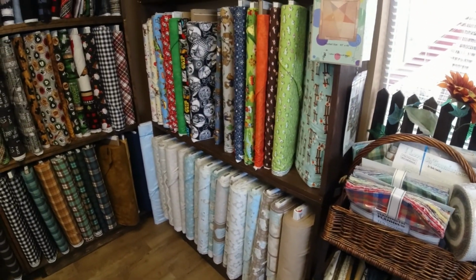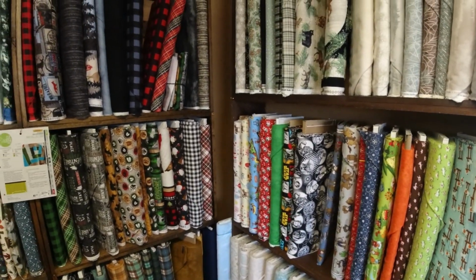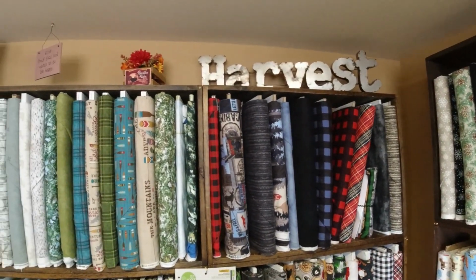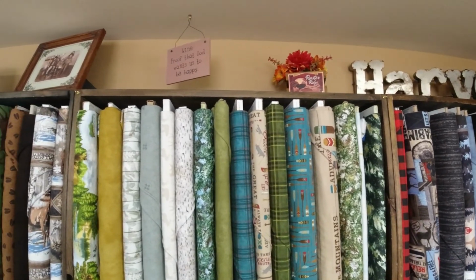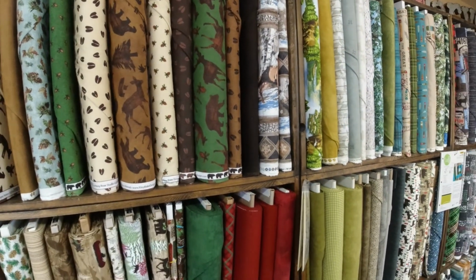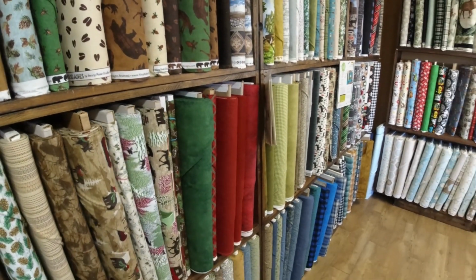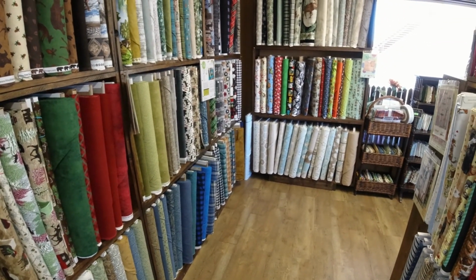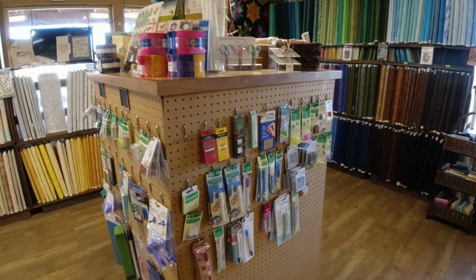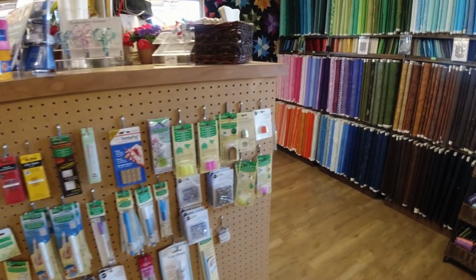There's a lot of plaids and outdoorsy Western type fabric here. Great selection of flannels. She has a wall of batiks, a lot of kids' fabrics. It's just a great all-around shop.